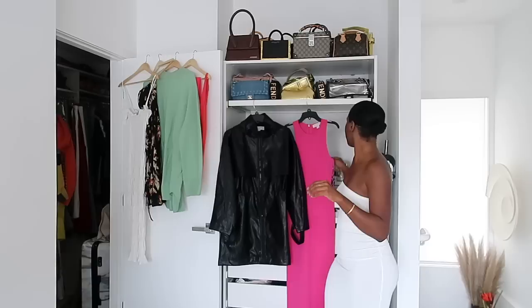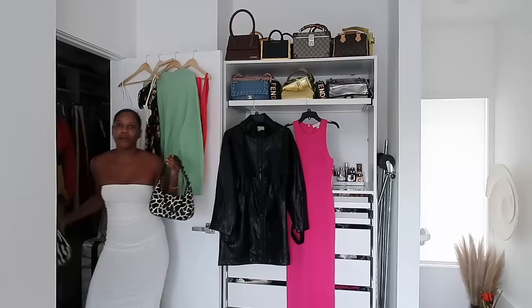This bag is very similar to the Caperni bag from Farfetch. It gives the same vibe as that bag from Farfetch.